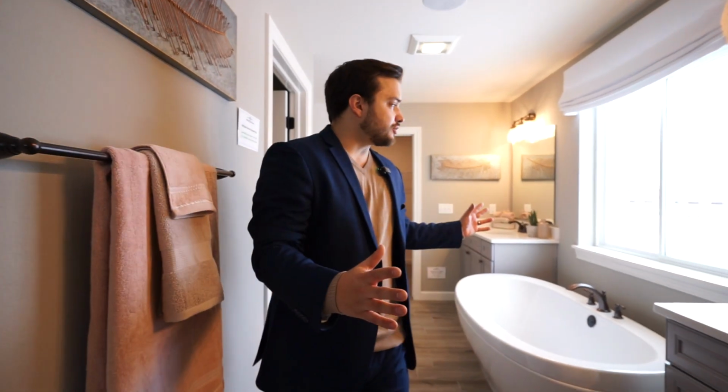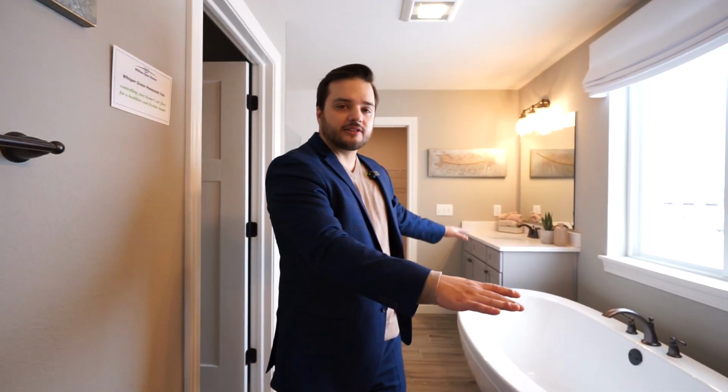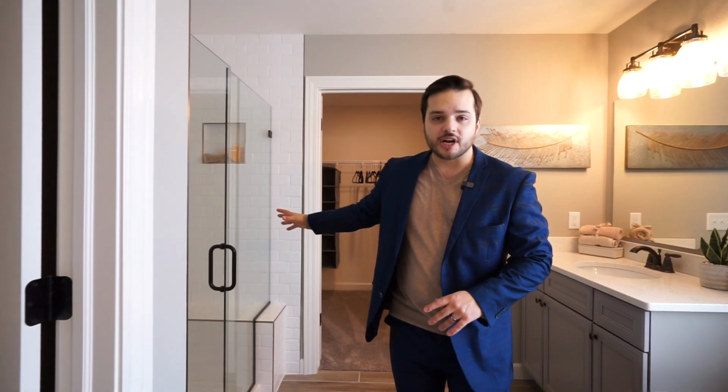But really, the piece de resistance is going to be the master bath. Here on this model, we've done the designer master bath, which is really one of our most popular options. Let me show you what that includes. Characterized by tons of space and lots of natural light, you're going to get split vanities, a big soaking tub, and a large tiled shower with a bench. The designer master bath is really where you're going to unwind at the end of the day. And on the Sheridan II, all this and more could be yours.